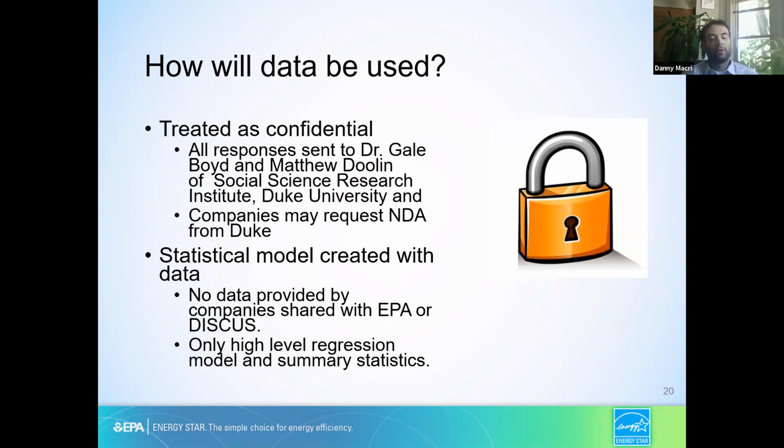Let me just mention that participation is completely voluntary, but we do encourage you to participate. If you do participate, we're asking for participants to send the data directly to our team at Duke University. Duke has been working with Energy Star over the past 15, 20 years to develop models like these for other industries. I have my colleague from Duke, Matt Doolin, on the phone as well, and he could help answer any questions. But all that data is going directly to Duke. It's not being shared with EPA, Energy Star, or DISCUS. And if your company would like a non-disclosure agreement, Duke would be able to provide that. When they get the data from the industry, they are going to analyze it to develop an algorithm that can be plugged into the benchmarking tool. None of the plant level data would be shared with others.